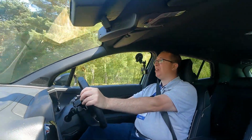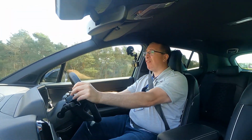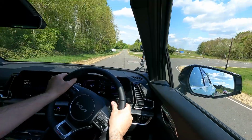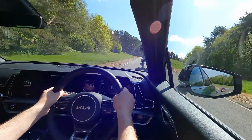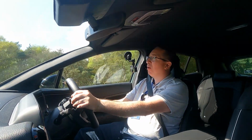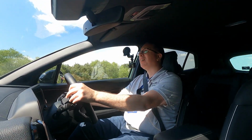I'm impressed with this. I really like the car in here. I'd love to have it for a bit longer to get used to it a bit more, but 25 minutes, hopefully I've given you an idea of what the new Sportage is like. I think they've done a really good job, and I can understand why it's so popular. So overall, yeah, it's a great car.